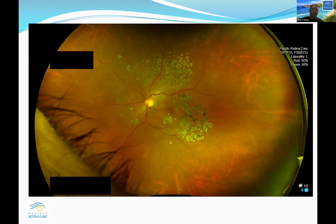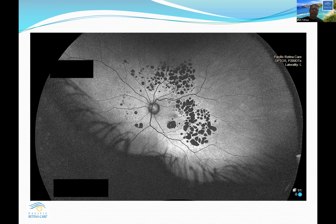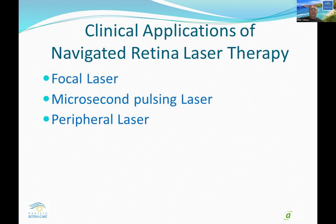This is the autofluorescence in that patient and autofluorescence in the other eye. So the clinical applications for this navigated laser, we have focal laser treatments that are very precise. We can use micropulse technology when needed. And there's also the peripheral PRP laser, and also treatment for retinal tears and lattice degeneration, as well as other peripheral pathology.